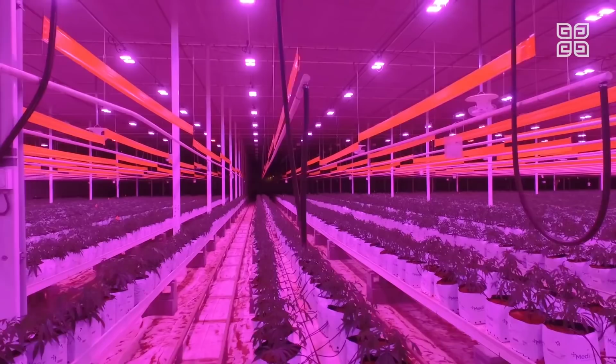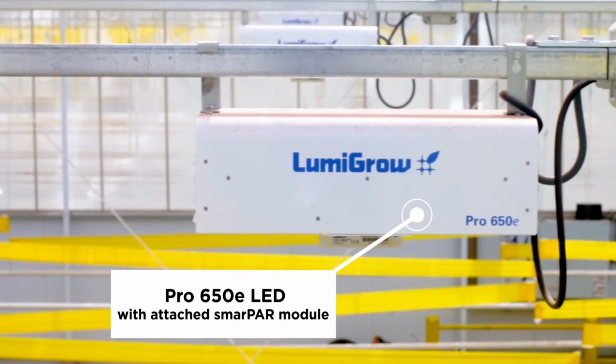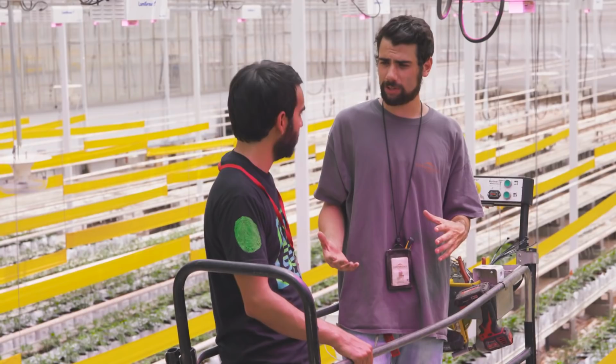So these are the new Lumigrow Pro 650Es with the smart PAR module and their new light sensor installed. I can run the entire lighting system remotely from my phone. It's an extremely user-friendly system. And like you said as well, I've got complete control over this.